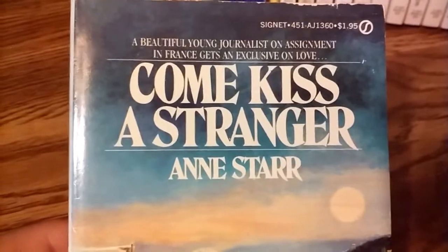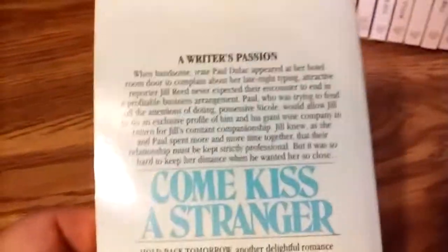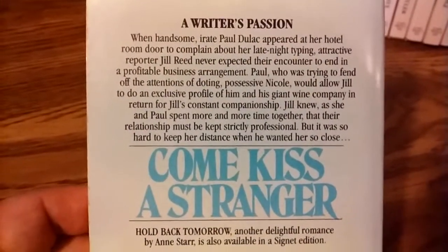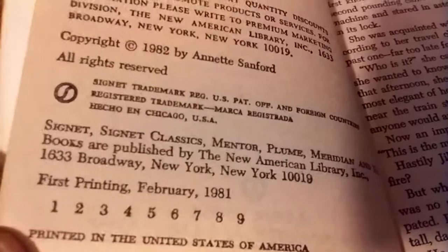Now here's a Signet book that I bought through the mail. Come Kiss a Stranger by Ann Starr. Now I have another Ann Starr book that's also published by Signet. It was from their Adventures in Love line, a series that they had, sort of like a Harlequin line. Some more of the Signet books. And Ann Starr's real name was Annette Sanford. Oddly, it says first printing 1981. It says copyright 1982, so that seems a bit strange.